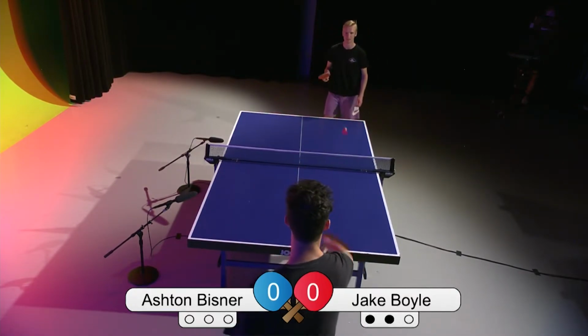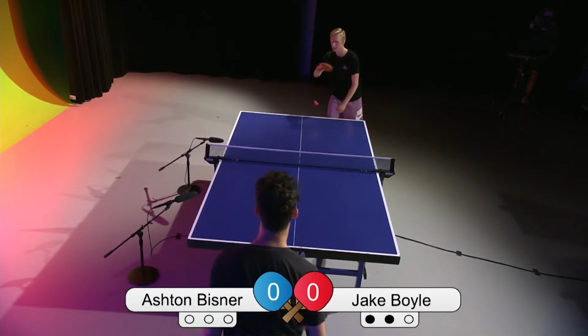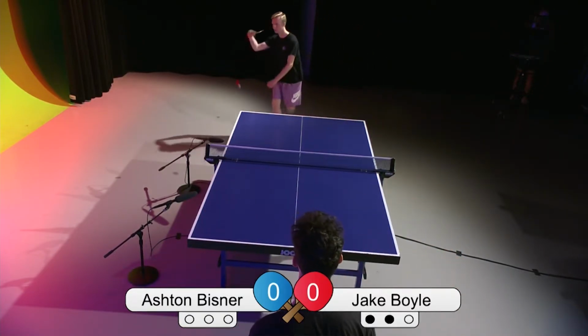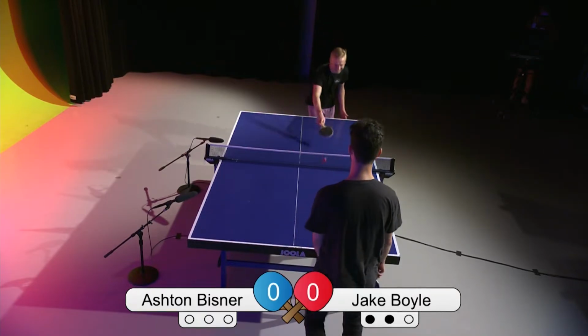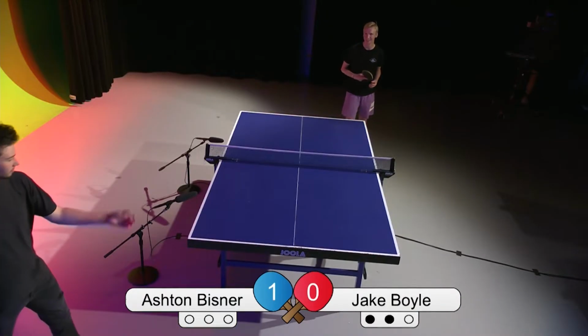Ashton with the first serve. Strong rally. Another strong rally between the two. Ooh. Ashton takes the first point. He gets the first point of the series. He hasn't done that since game 4 of the first series.